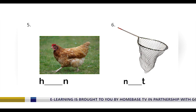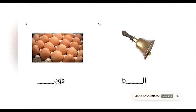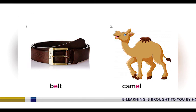Number 6, net. So what's the second sound you hear in net? Net. Good, good. That's very good. So I asked you to fill in the missing letters for belt, camel, egg, bell, hen, and then net. So these are the answers I'm expecting you to give me, okay? So fill in the missing sound using E. So we have belt. Number 2, camel.